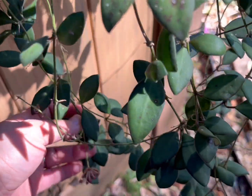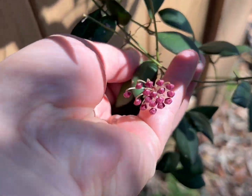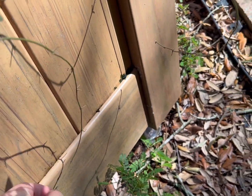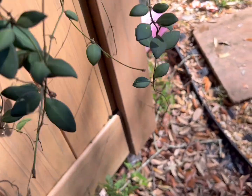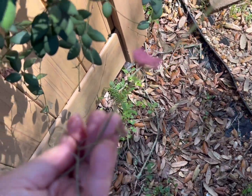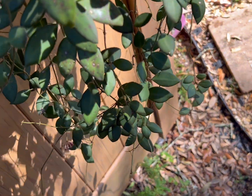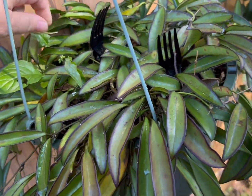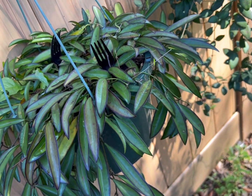Anyways, oh, here you go. There's still flowers. See? Always produce the beautiful flowers. Let me just pull this one out here. And even all the way right here has flowers. Gorgeous. And next to it is another one of my Hoya Wayetii. Hoya Wayetii.